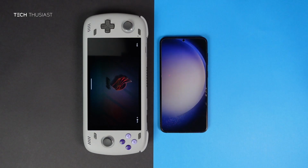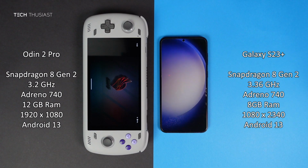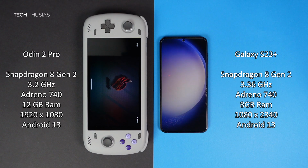Techthusiast here, and this is an Antutu benchmark comparison between the AYN Odin 2 Pro against the Samsung Galaxy S23 Plus. Both of these devices have the Snapdragon 8 Gen 2 CPU, 12GB of RAM versus 8, and the rest of the specs you can see on the sides. Now, with that being said, let's get started.